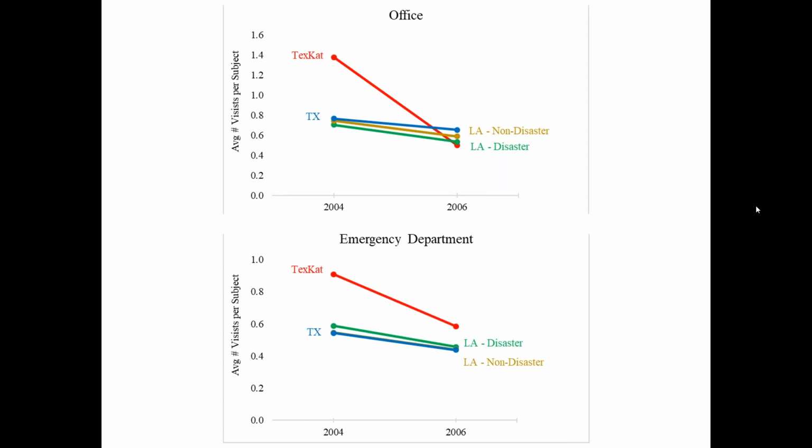And our concern is that, based on these results, we might see this issue of children who potentially had decent or had adequate health care during the storm, but then in the year after, maybe did not maintain the adequate health care that we'd want.